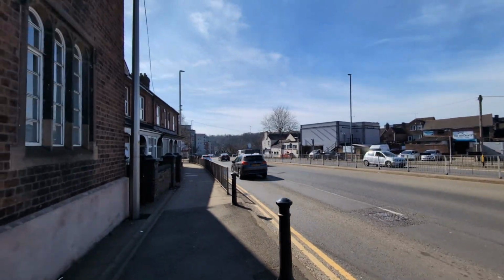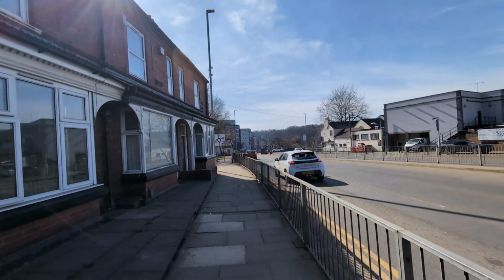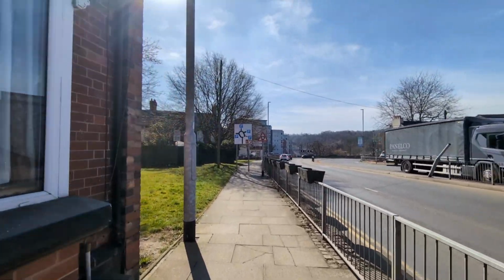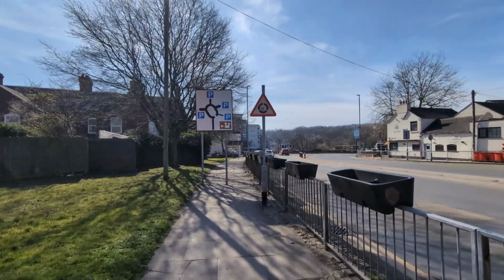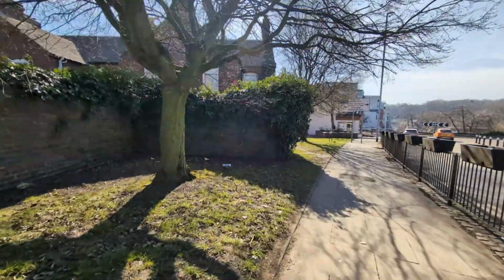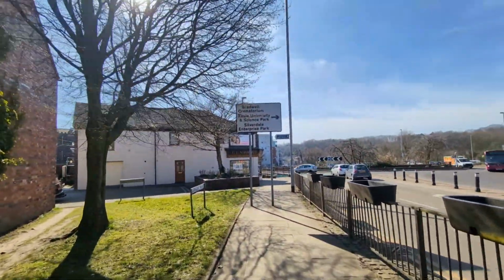Got some more police officers up there. Not sure what's going on with the wiring on these houses. Head on down through the subway, cross into Morrison's, and that way if you know the area. And we'll find out what's going on with that other car park, the Midway. Bit of crap around here on Barracks Road.